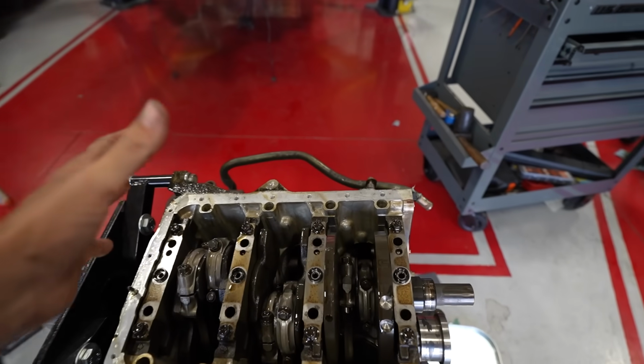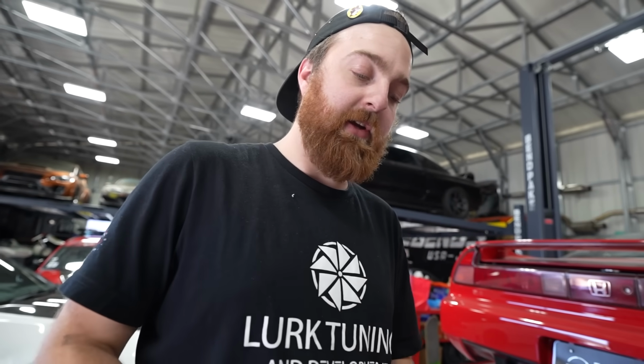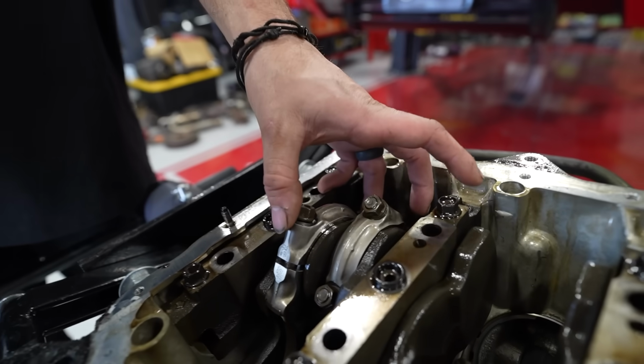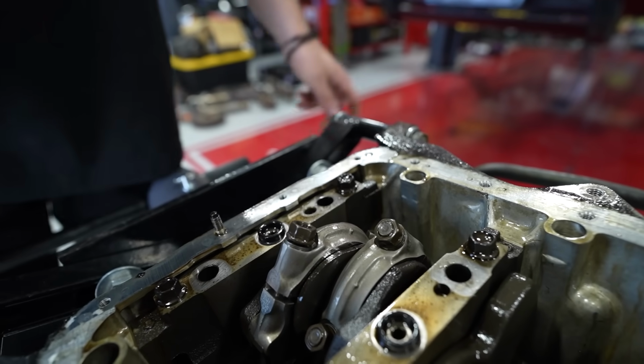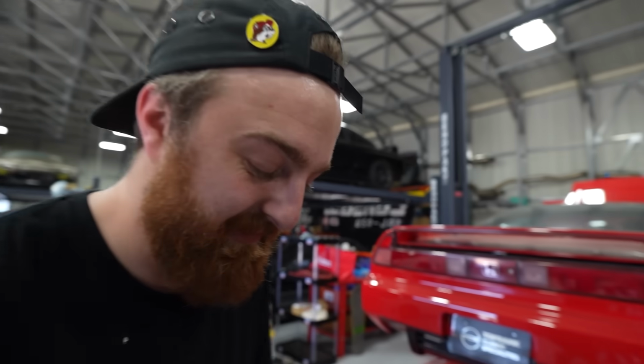So now it's time to pull all of this stuff out of the block. Now that the cylinder heads are off, we can now remove the pistons, and then after we remove the pistons, we'll take out the crank. So first step here is we've already got a few of these rod caps loose. I'm gonna show Dustin how to do this, and then I'm gonna let him go free reign, baby. I'm gonna sit back and watch. Glorious. This is pretty easy.